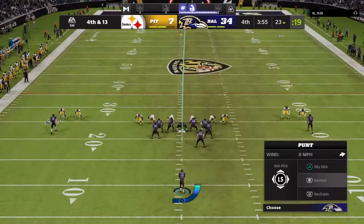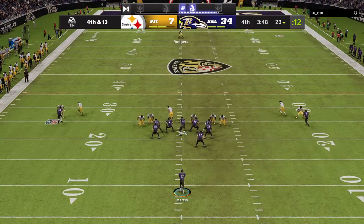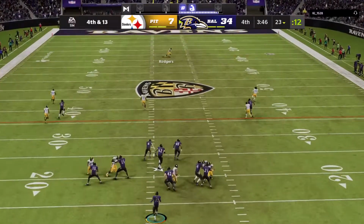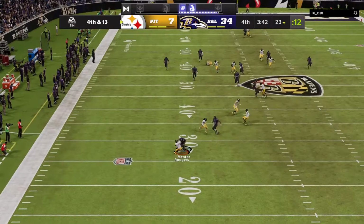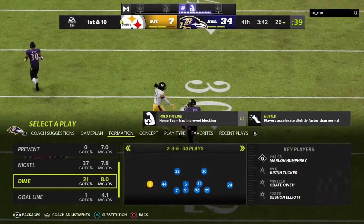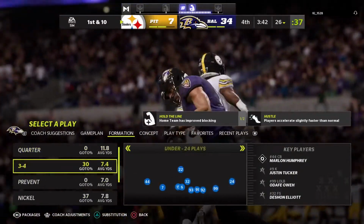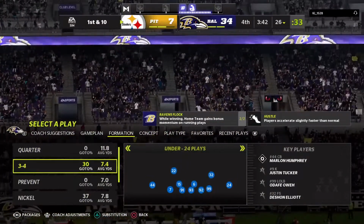Here's Sam Martin now, as he'll kick it away for the 2nd time. And he'll get this away into the icy winter air. Nowhere to go that time. It's a 46-yard punt with a loss on the return. And possession will switch hands, 1st and 10.